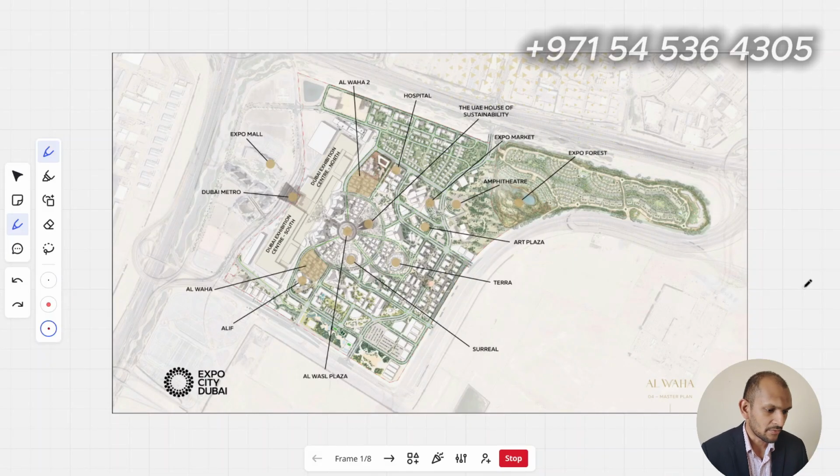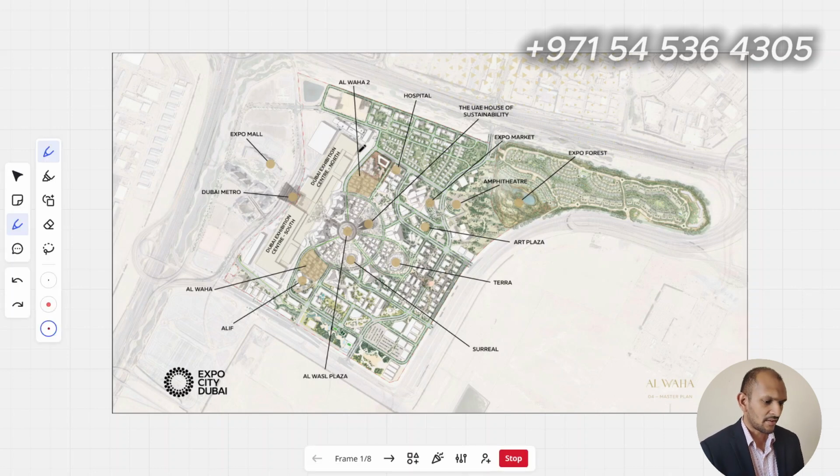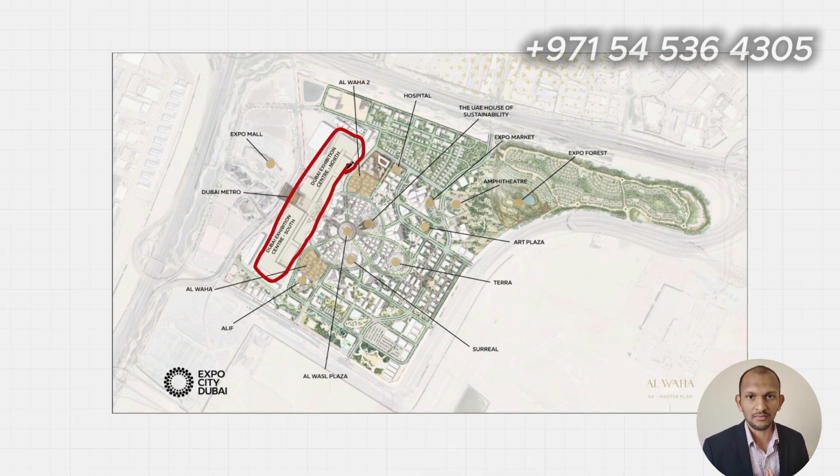Alright, so this is the master plan for Expo City. As I said, I have done a deep dive analysis for this particular master plan, so let me briefly go through this again for the purpose of this video. As you can see, they have already marked the different amenities, clusters, and features of the community. So this is the Dubai Exhibition Center. The World Trade Center operations are going to move in here. The first phase of it will happen by the end of next year, 2026, which would be one of the biggest demand anchors for this community. We'll talk about it in detail when we talk about the various other demand anchors.